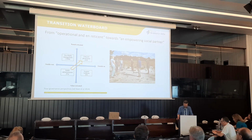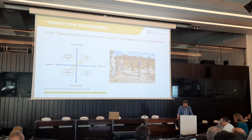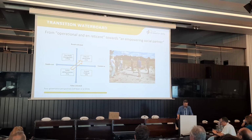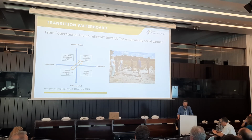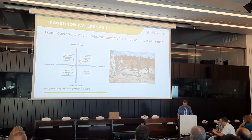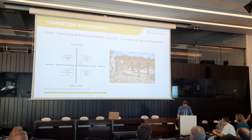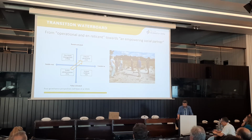And I will show you this figure, which is from Professor Martijn van der Steen. He has presented us 4 governance perspectives for an organization. I will briefly go through it. At the bottom left, you see the water board as a public administration, meaning that we focus mainly on our legal task. Then to the top left, the water board as a new public management, focused on getting things done. And we do it from our own initiative.